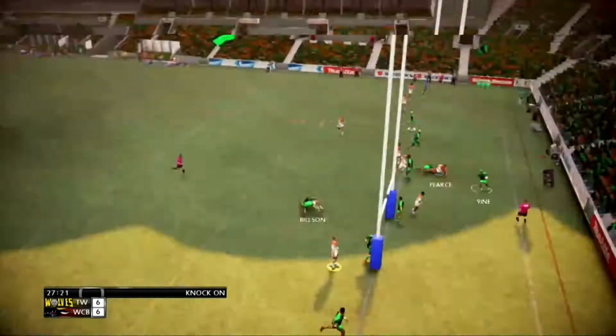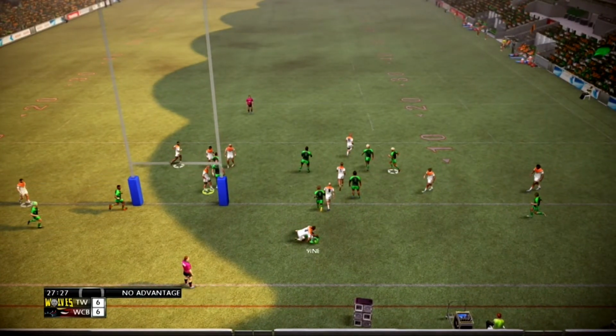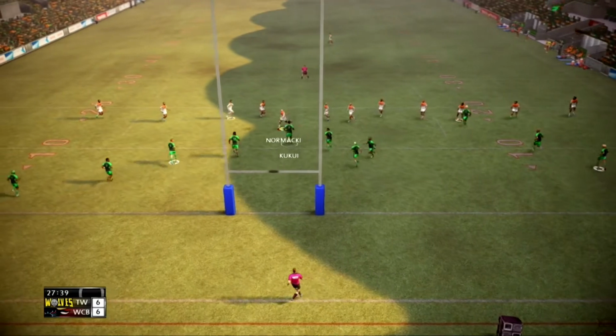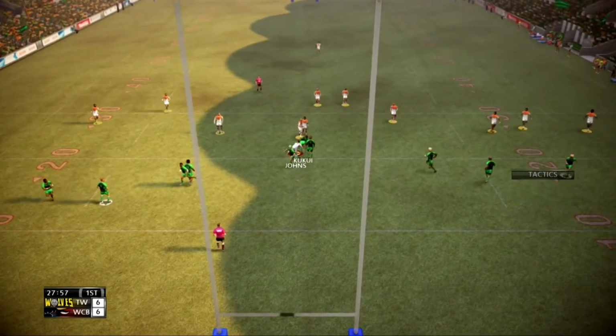Pierce, no respect for ball security. Oh, look at Gus's face. They've knocked on. That's just poor hands. A simple lack of concentration. Back underway with a tap. Juki. He can make it to his beat. That's one. Grabs the tackle.